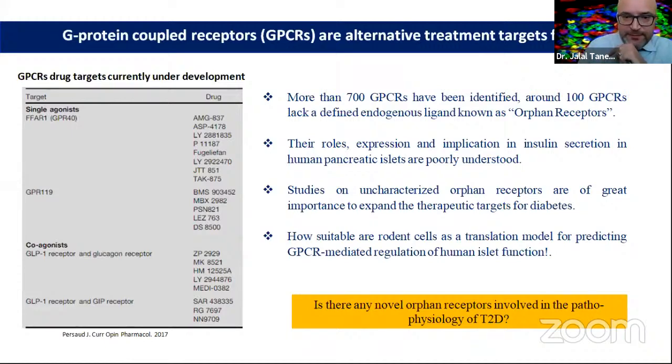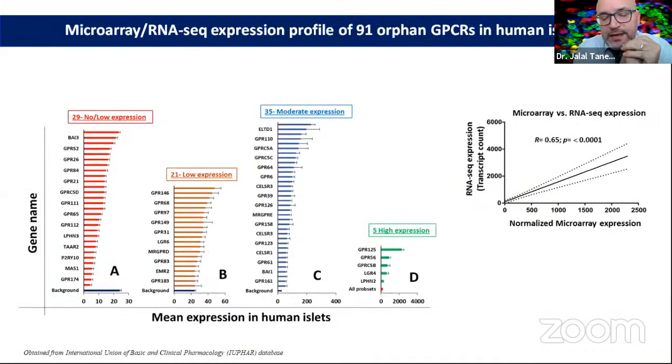So what we have done here, we used the International Union of Basic and Clinical Pharmacology database to list all the orphan receptors. We end up with 91 orphan receptors. Thereby we used the microarray expression and looked at their expression profile in human pancreatic islets. By doing this, we end up with 4 different categories of orphan receptors. Some of them have low or no expression in human pancreatic islets. Some of them, like 21, have a low expression.